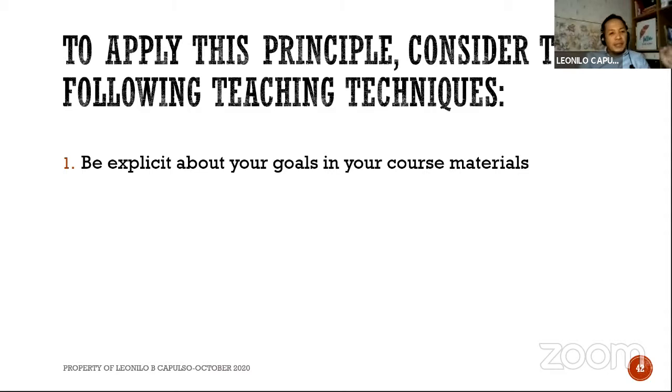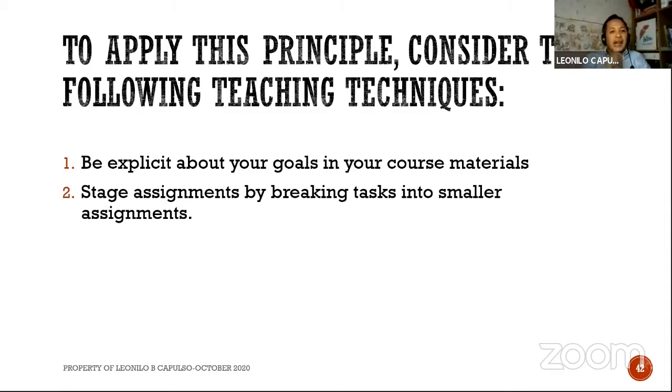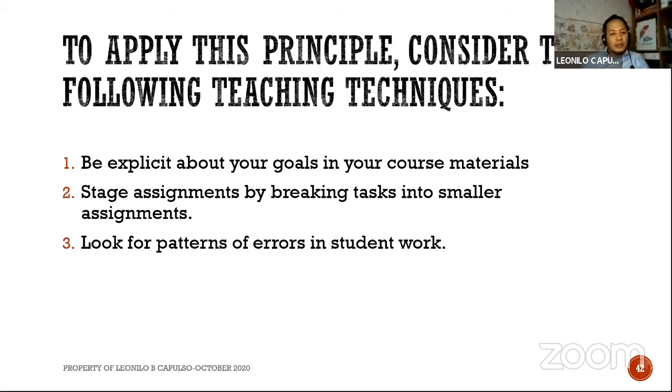So anong pwedeng gawin ni teacher? Be explicit about your goals in your course material. Dapat malinaw sa iyo, ito lang yung gusto ko, no? Hindi kailangan komplikado. Okay, stage assignment by breaking tasks into smaller assignments. Huwag niyong ibigla-bigla. Okay? Kung pwede nga din siguro mag-collaborate, maaaring isang assignment para na yan sa dalawang subject. I've been expressing my opinion about this, yung integrated assignment para mas makatulong sa estudyante.